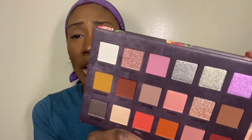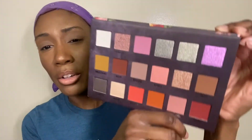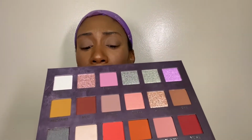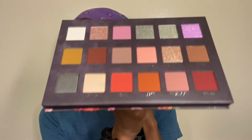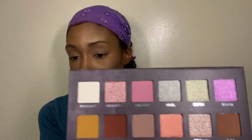It says it's an eye and face palette, which I find interesting because who would necessarily use these tones on their face? I mean, you might consider using this one as a blush, and maybe if you're into fun highlighters, maybe that one is a highlighter. But I don't really see anyone using this on their face. But I just read the back of it when I was holding it up, and that's what it said. So this palette retails for, I think, $49 or $59, and I caught it for $29. Like I said, it was 50% off. So math is not my strong suit.